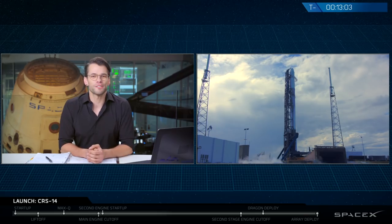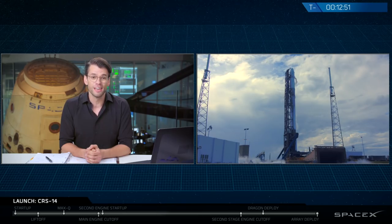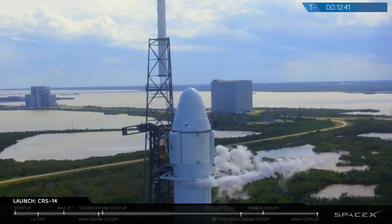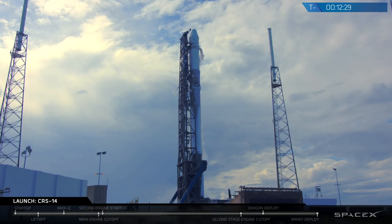My name is John Federspiel, and I'm a lead mechanical design engineer here at SpaceX headquarters in Hawthorne, California. I am thrilled to be here with you to cover our 14th Cargo Resupply Services mission to the International Space Station. Today, for the second time ever, we are flying both a flight-proven first stage and a flight-proven Dragon. That means both the first stage and Dragon have gone to space before. And with T-minus 12 minutes and 30 seconds and counting, all systems are go at Cape Canaveral.